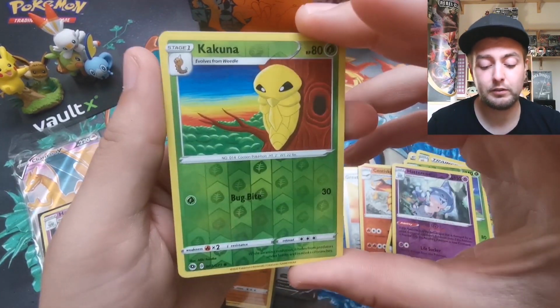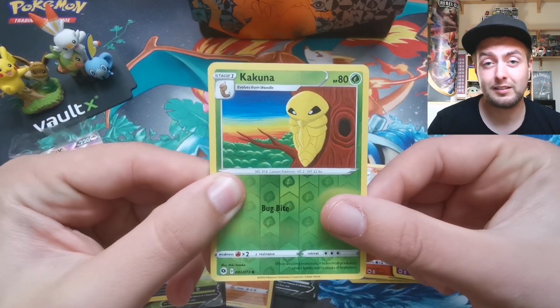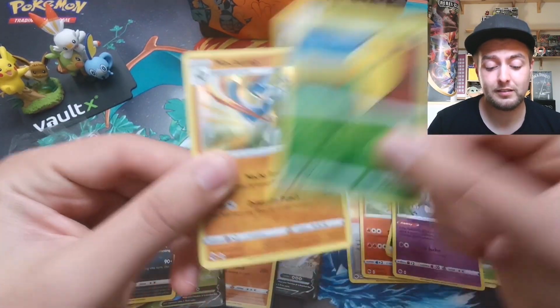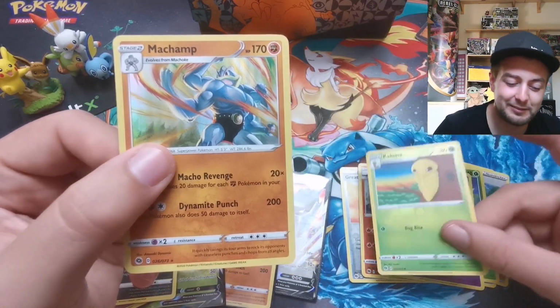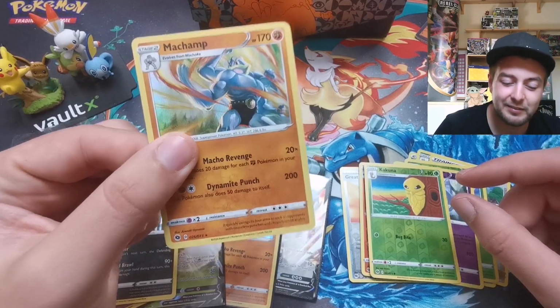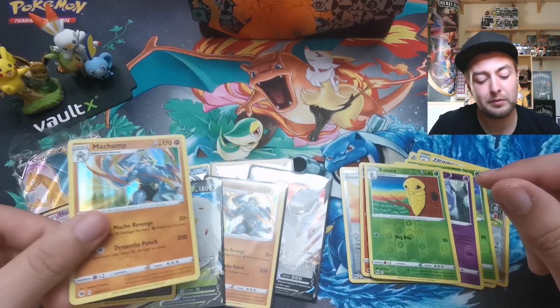Okay, Kakuna Reverse is the last, and our last card for today is... Damn, we doubled up on something in this ETB. I was really hoping we wouldn't. Alright, we got ourselves another Machamp, which is a bit of a shame, but that is the way the cookie crumbles, as it were.